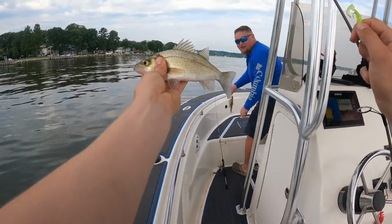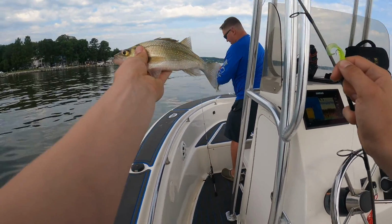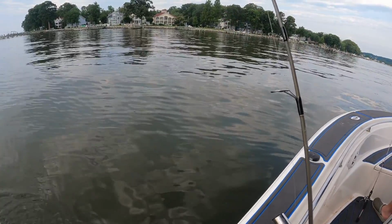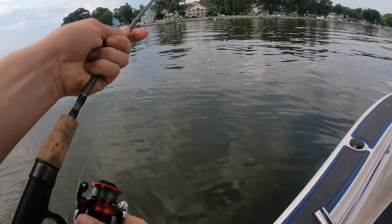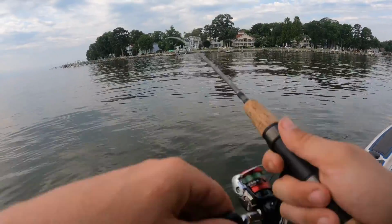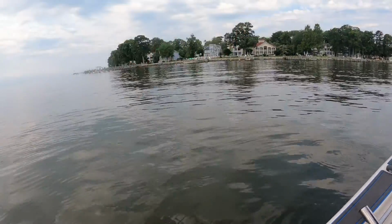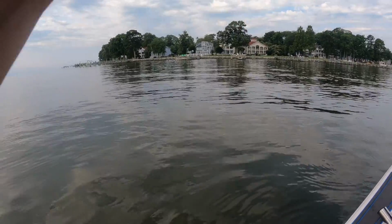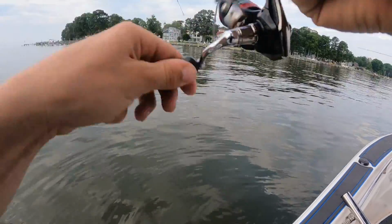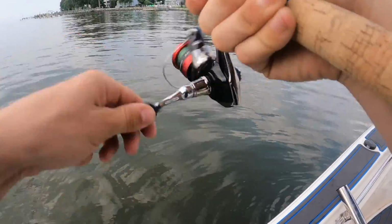What do you think? Try and keep a few bigger ones than that. Yeah. Send one back so that we can catch a bigger one. Yeah, dude, right off this, okay. Oh, hello. Might have you a rockfish there, bud. I think it's just a good perch. He just took off when I first had him.